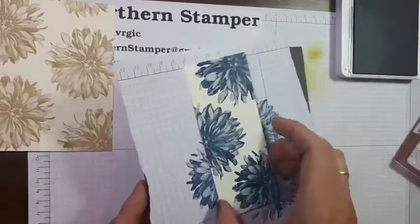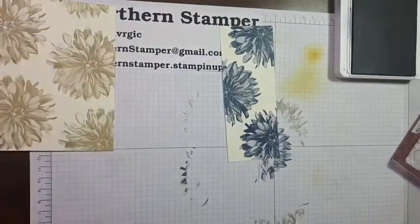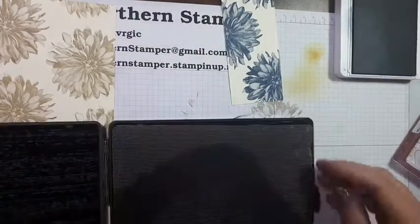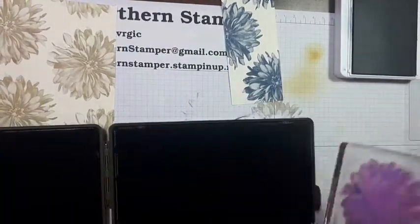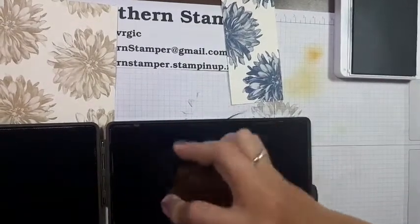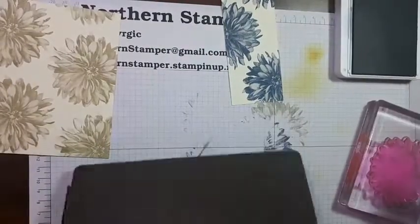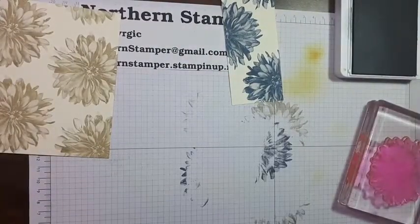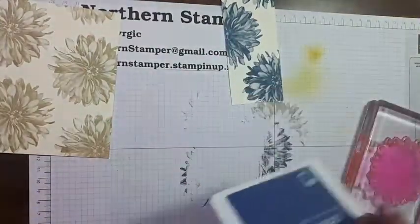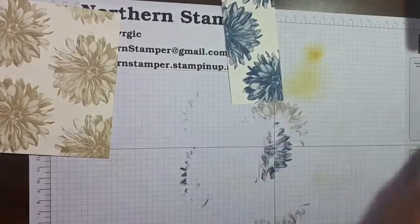Okay. So I have that done with the Misty Moonlight. I'm going to clean my stamp again. See, as you see, oh, there it is, one side. You always want to clean your stamp. Don't leave the ink on, otherwise you might forget and ink another color. Okay, so that is the dahlia.